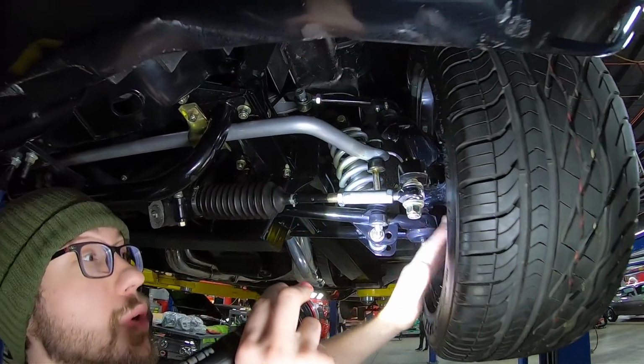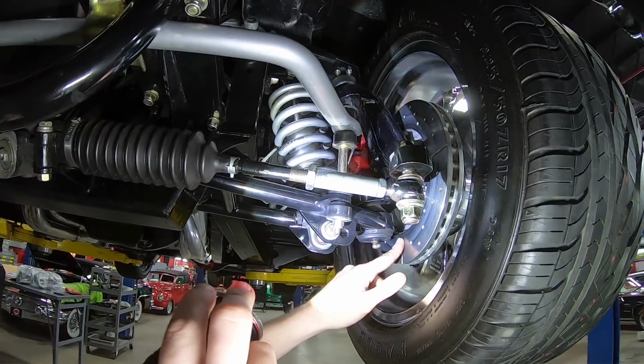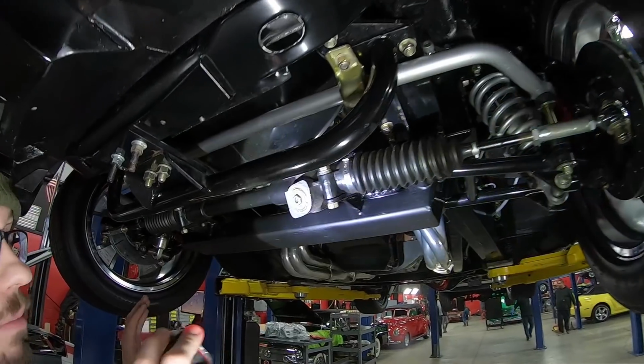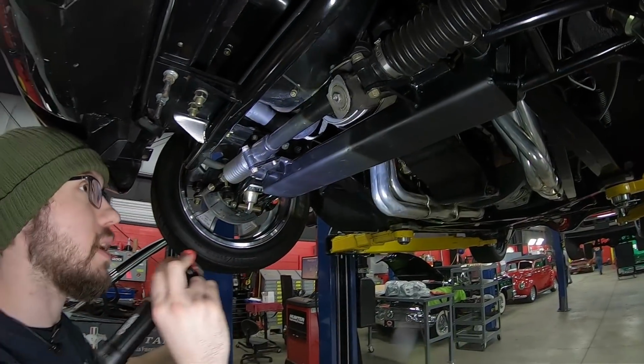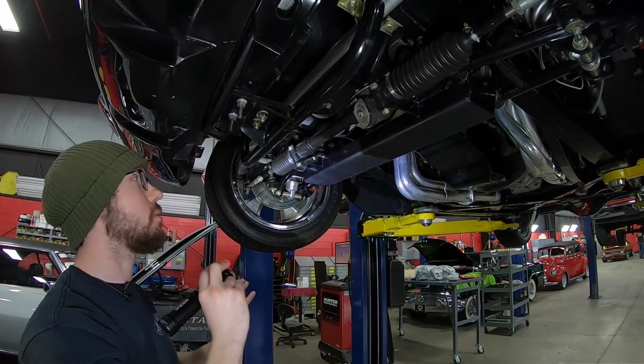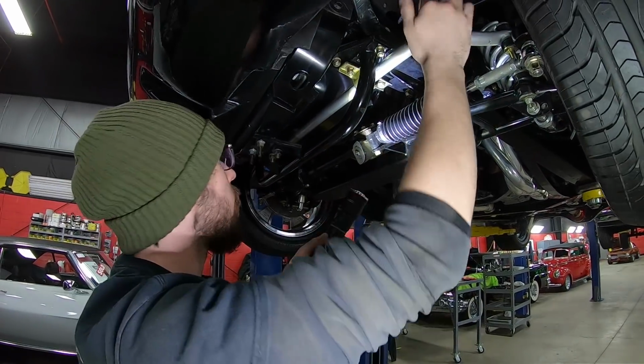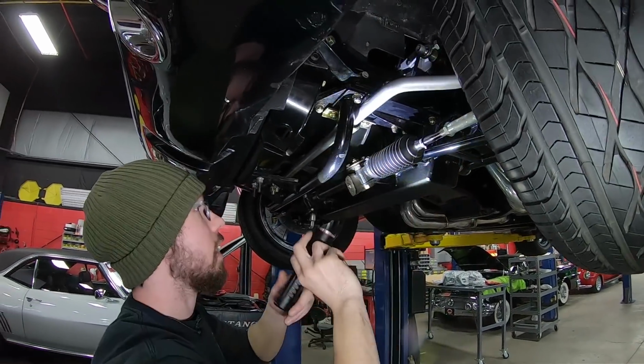We've got a set of drilled and slotted rotors on this, which is awesome. Of course, we go through all this stuff, we shake everything down, and everything is nice and tight, and this thing handles like a track machine. Sway bar, of course, is aftermarket. Really nice sway bar on the thing. All the bushings, of course, are in excellent shape.